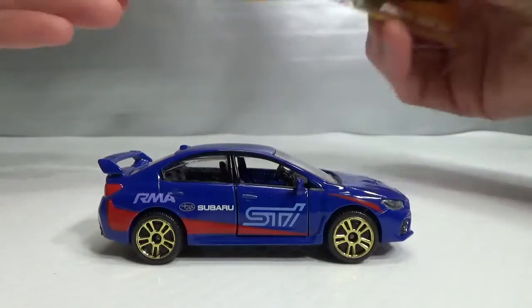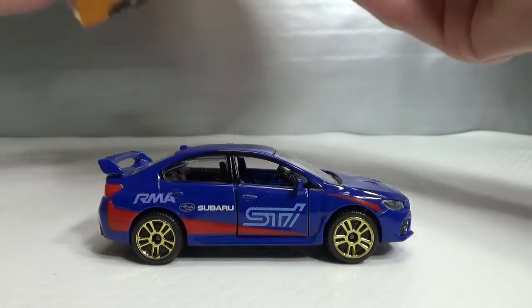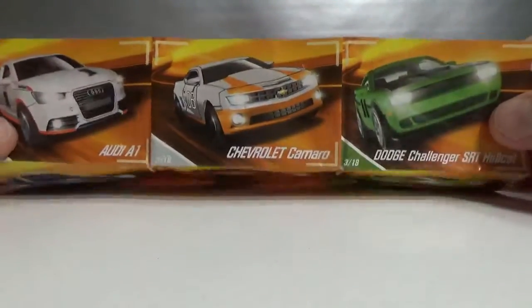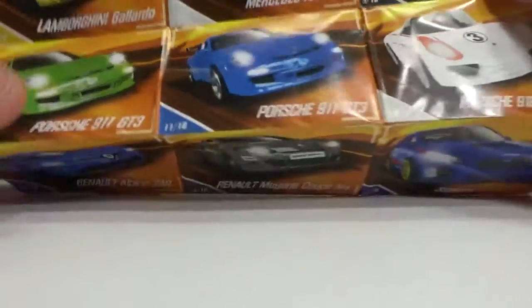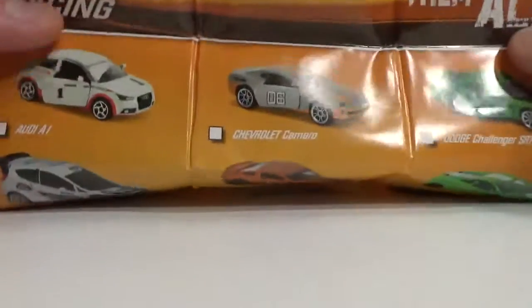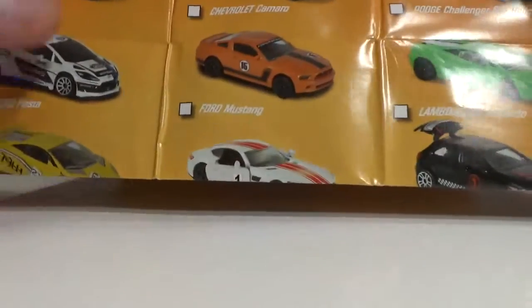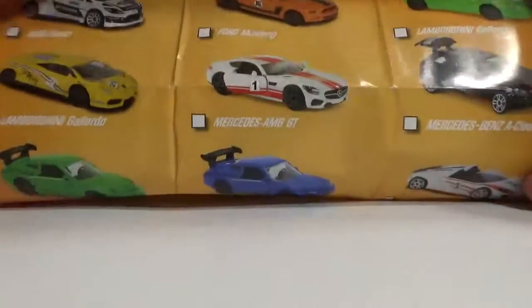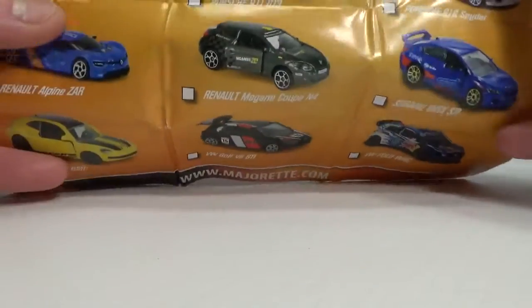So let's take a look at the folder. Here's all the cars in the series, 18 cars in total. And then on the back you get them again, but with the picture, and you can kind of check what you have or what you don't have. So that way you get kind of an overview.